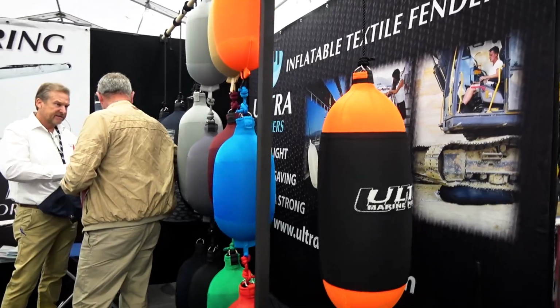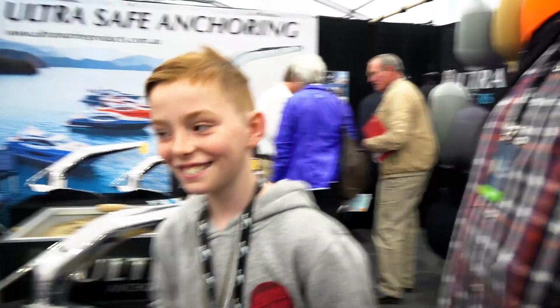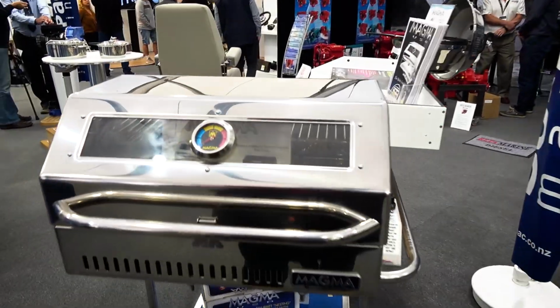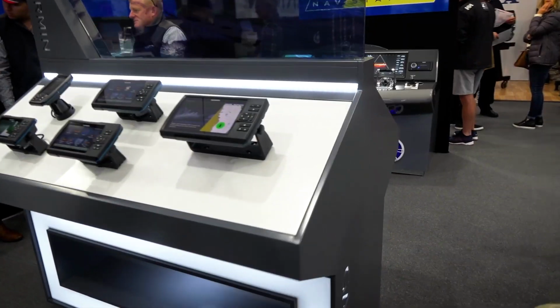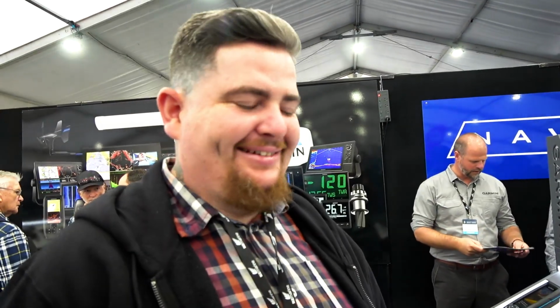Yeah, exactly. And then inflate it. No, they're punching bags. Oh. No, they're not. Do we need a barbecue? I don't know what this is, but it looks important. Yeah. I don't know what it does.